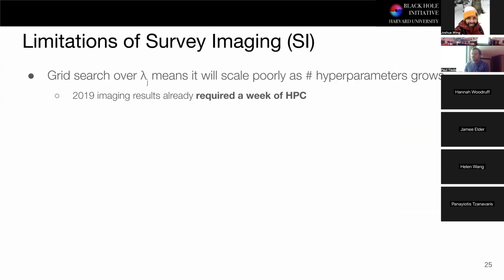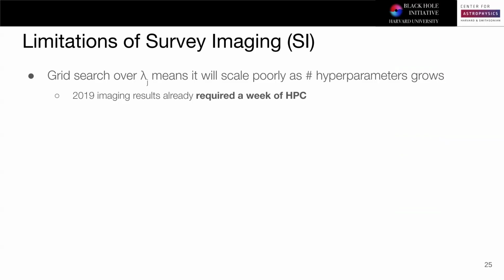However, there are some limitations of this survey-based imaging. I'm a bit of a computational person. So the first thing for me is these lambdas: this grid search will just scale poorly. As we increase the number of points we want to look at in this grid, it's going to scale badly. If we increase the number of hyperparameters, it's going to scale geometrically. And for our 2019 imaging results, with our very sparse EHT data, the imaging already required about a week with some amount of high performance computing.